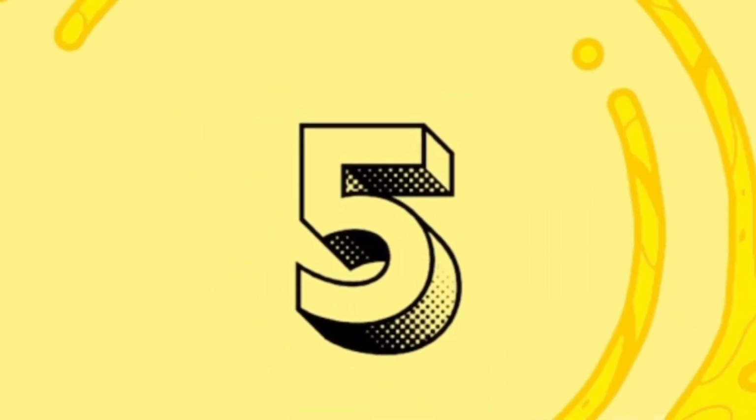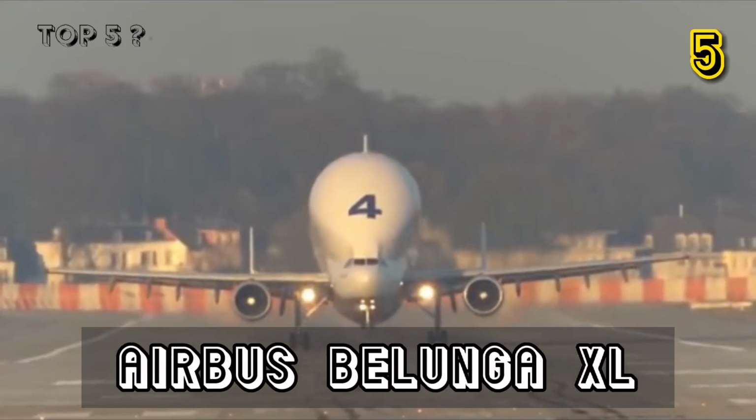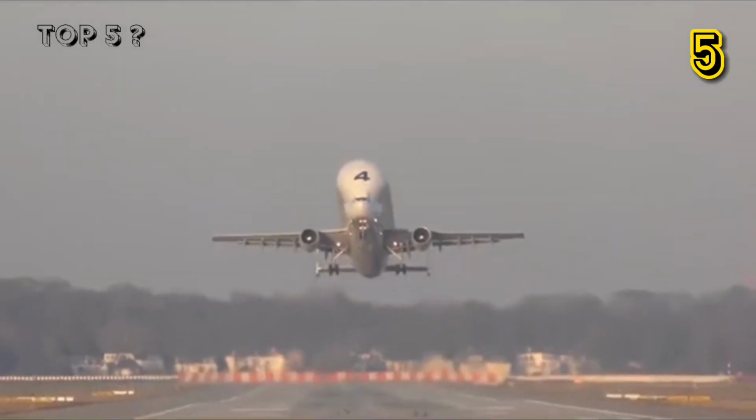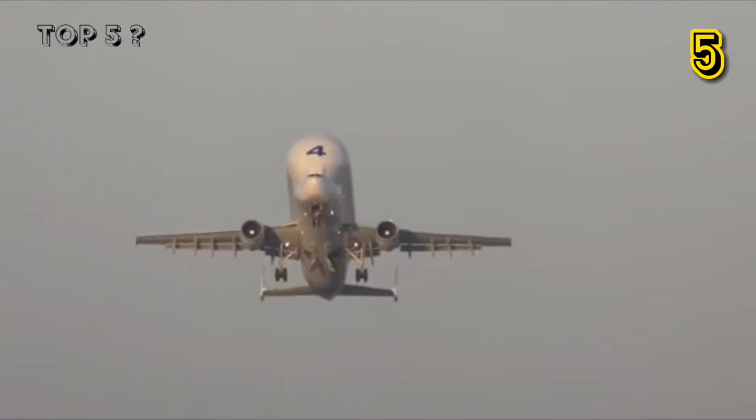Number 5. The Airbus Beluga XL is a specialized transport aircraft designed and built by Airbus to meet the transport needs of large aircraft components during production.